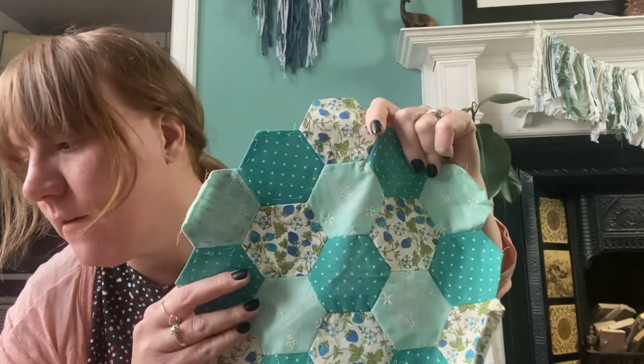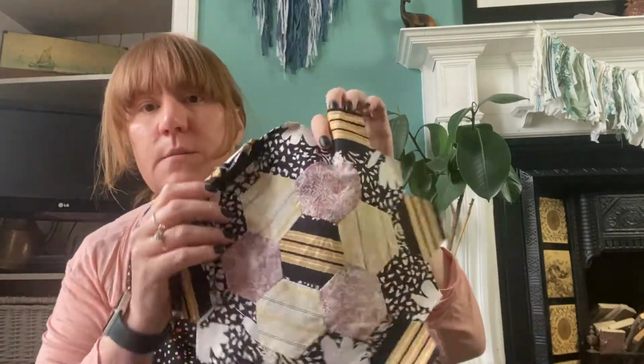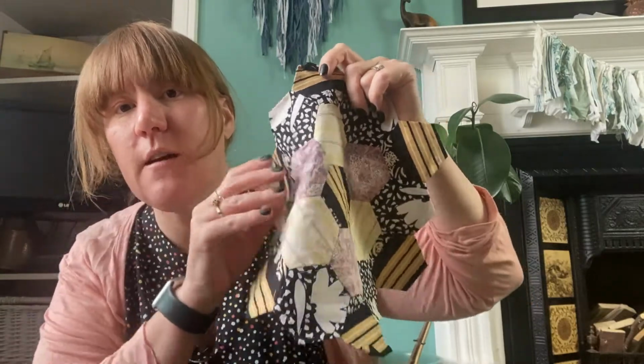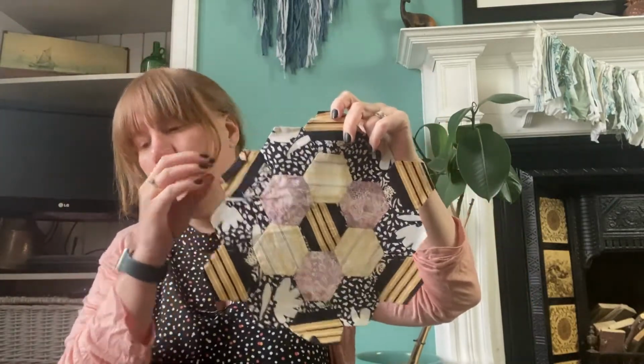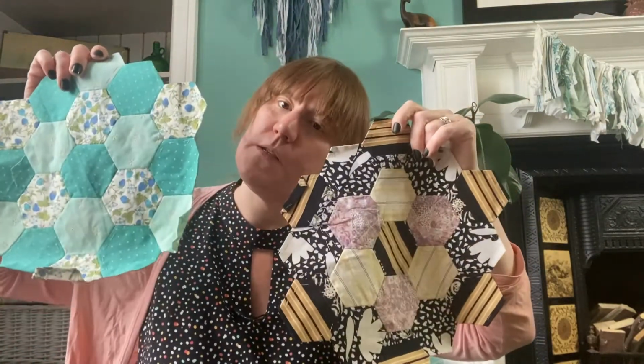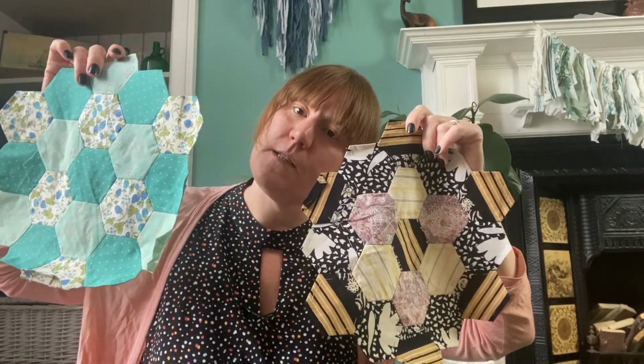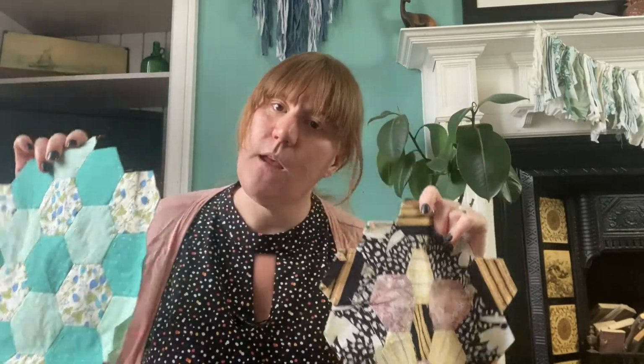So I don't know yet whether I'm going to make this all into one or into a few. I also had, and this is the last one from that one, kind of bumblebee-ish. I also had an idea that these could be, obviously you can connect them all together and make one big quilt, or they could be flower heads on something like a plain background, might make them look a little bit more modern.